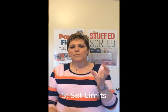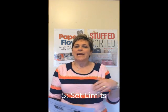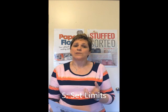Then we get to number 5. Number 5 is setting limits. In order to stop the stuff from coming in and overtaking and causing clutter in your environment, it's really important that you set some limits. And you can set limits by the space that you have, by number, or by date. By space, we can talk about an area. So maybe you have a shelf for books. So choose just that one shelf for books.